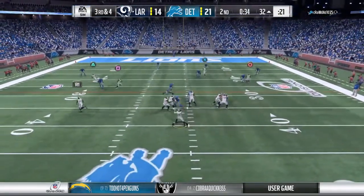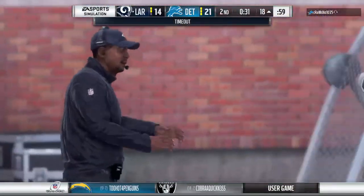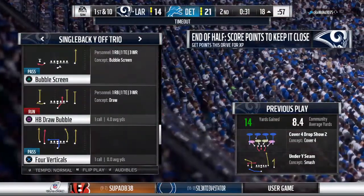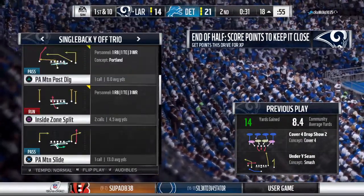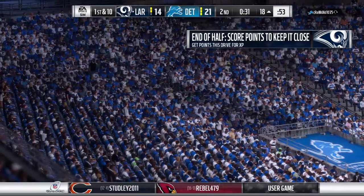Now Goff. Looking left side, and he's got a man. It's Reynolds. And now we won't see a play on 1st down. We're going to get a timeout instead, as they'll stop it with a little over 30 seconds to go in the first half of play.